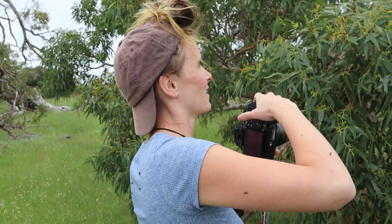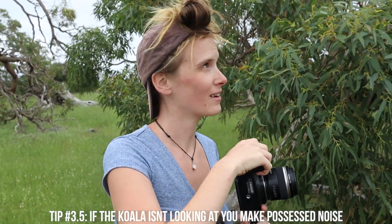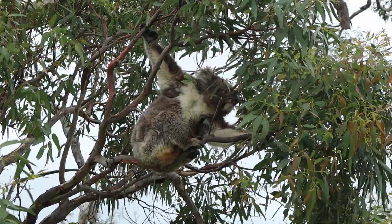So what was tip 4 so you can get their attention? Tip 3.5, if the koala's not looking at you, go "Roar," their mating call, and they look at you. Look at him. He's checking out what the heck was that noise?